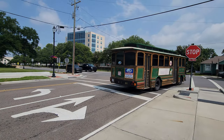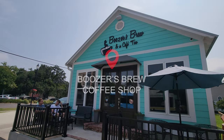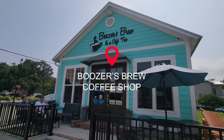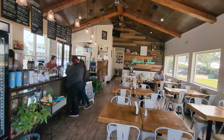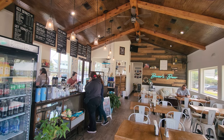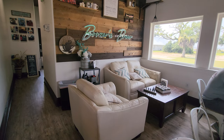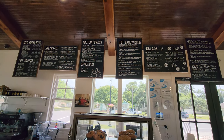We're gonna stop at this really cute cafe. I was just blown away. It's just adorable with the color that it's painted. And then inside, it's just so cute and comfortable. It definitely is a place I'd like to hang out for quite a while. And I did purchase a fun little smoothie here. They have food and coffee and, of course, fun drinks too.